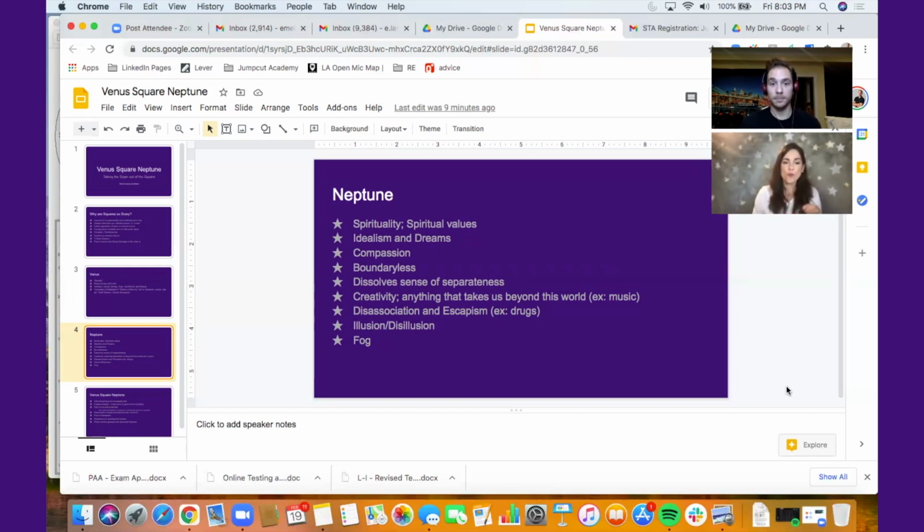So one of the things that happens when we're talking about Neptune is that because Neptune's dissolving our boundaries and dissolving our sense of separateness, it relates to our intuition. We can pick up on energy, it shows us how sensitive we are to thoughts and feelings and vibes that are happening out in the world. But this can lead to a sense of confusion, as in what's mine versus what's others versus what's happening in the world. If there's no sense of separateness, then our egos can struggle a little bit.